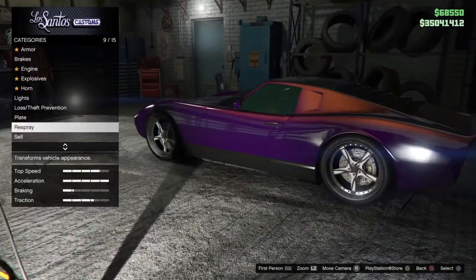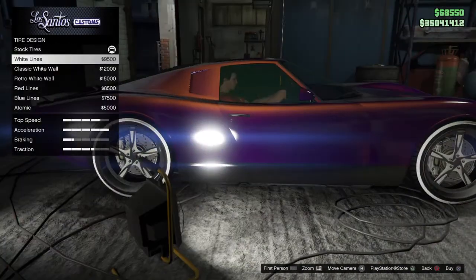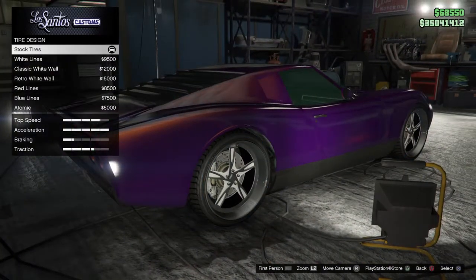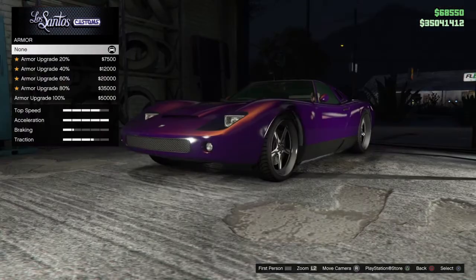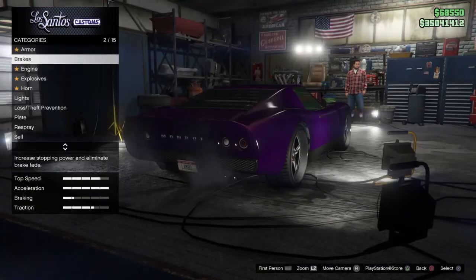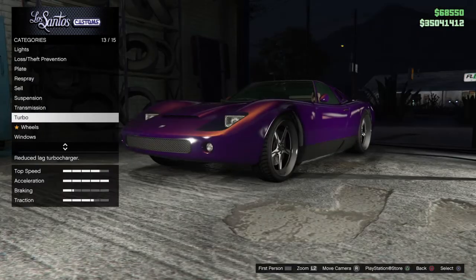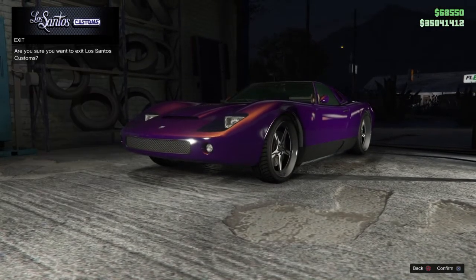So yeah, nothing you can do besides respray and wheels and all that. That is pretty much it. You got wheels, respray, all that good stuff, brakes. Just the bare necessities. That's all you get with this car, bare necessities. So yeah, let's take it out.